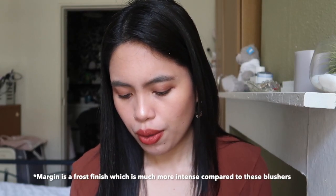Mostly they have minute kind of sparkles. I forgot the term. They're like the blushers in MAC. I think they're sheer tones because I have the Margin in MAC, and I think that's also a sheer tone, so they have almost the same formula. And the colors are really pretty. I can pair them a lot, and I've been using them really frequently.